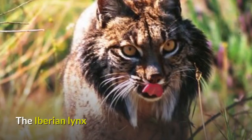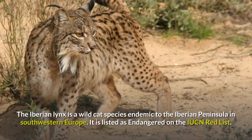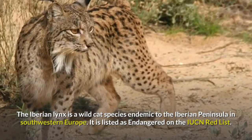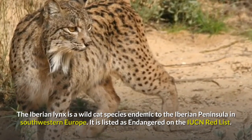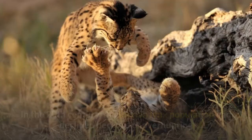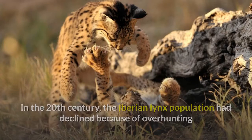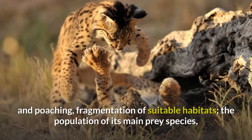The Iberian Lynx. The Iberian lynx is a wild cat species endemic to the Iberian Peninsula in southwestern Europe. It is listed as endangered on the IUCN Red List. In the 20th century, the Iberian lynx population had declined because of overhunting and poaching, and fragmentation of suitable habitats.